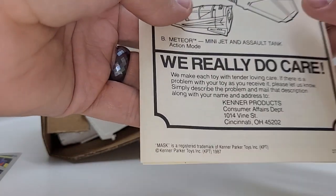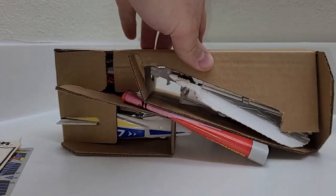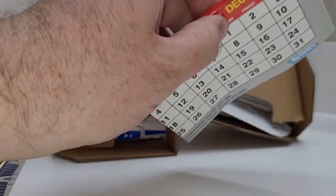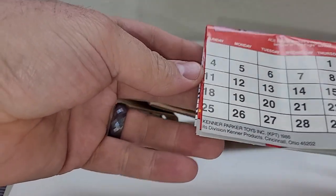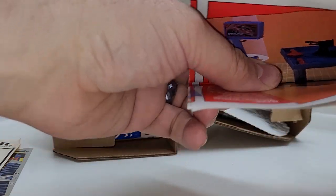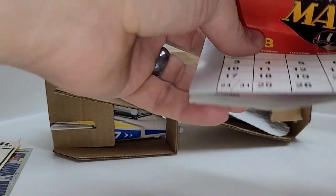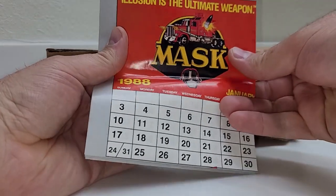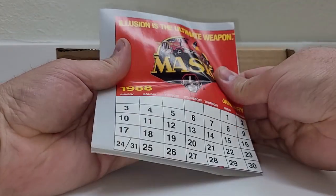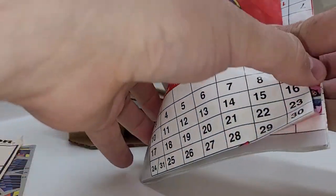Okay, there's a lot of instructions. This is a lot of instructions on this thing. My God, I didn't realize it was such a complicated vehicle. Oh wait, no, what's this? Oh, is this a calendar? What is this? Oh my God. This is a calendar for 1988 for M.A.S.K. What? This thing, this is insane.